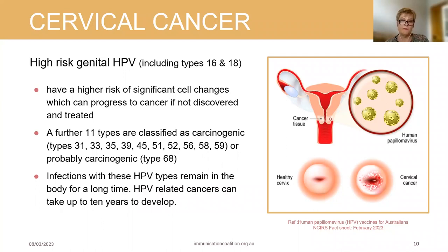So obviously, back in December 2017, the cervical screening test replaced the Pap test for screening for cervical cancer. The Pap test used to look for cell changes in the cervix, whereas the cervical screening test that we currently do actually looks for HPV. So it's important that women do see their GP about this test.